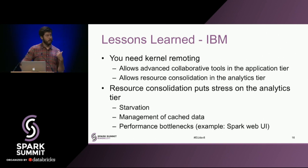Some other issues we have by running a big analytics tier: the first is starvation, and this is when a user joins a cluster, grabs a bunch of resources, and then holds them and prevents other users from being able to take them. Another issue is cache data. Obviously, cache data is very important for getting good performance out of Spark. But the problem is, if data is cached on an executor and you want to shut down that executor and reclaim some of those resources, you either can't do it or you lose that cache data. And finally, we would find performance bottlenecks in Spark, which just happens when you have a lot of people using a service. For example, someone had a job that generated a huge amount of tasks, which would cause the resource stat tracking in the web UI to blow up, and it was causing big problems. And that's something we just dealt with two weeks ago.